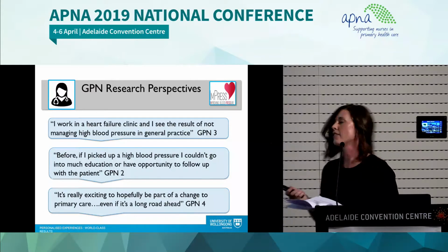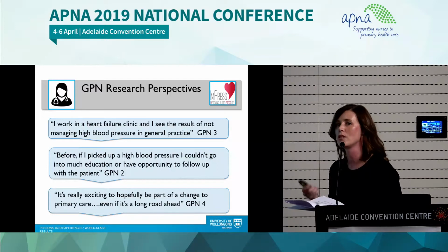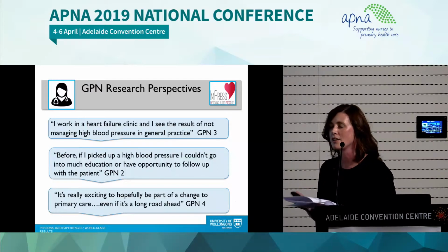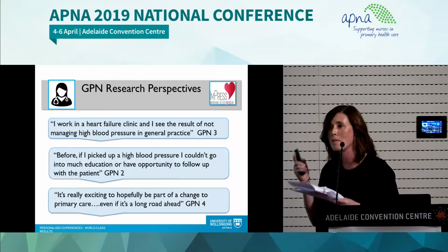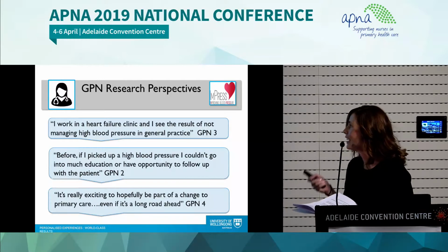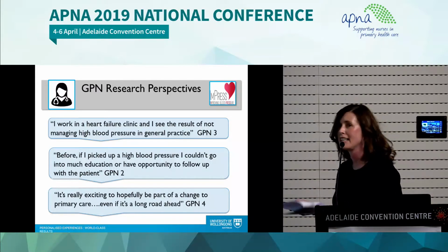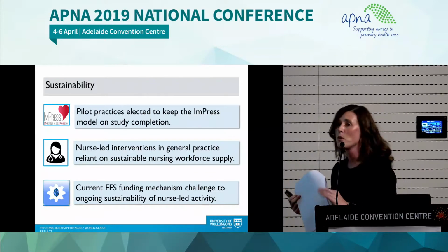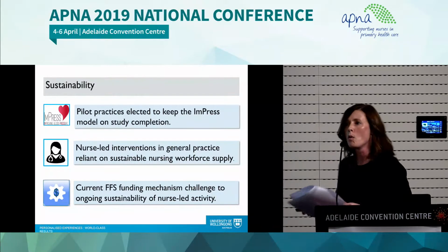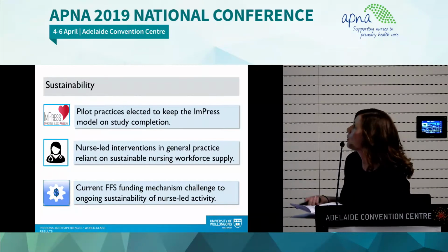And one of my favorites is that one of the nurses really actually saw that their role in research was an opportunity to transform practice, improve patient outcomes, but also be part of a bigger change to primary care. It's really exciting to hopefully be part of a change to primary care, even if it's a long road ahead. Now, I think it will be a long road ahead, but we need to start thinking about, could models like this be sustainable going forward?